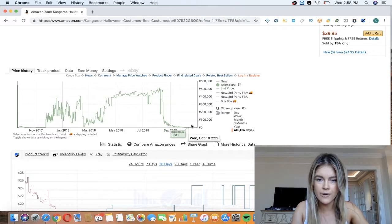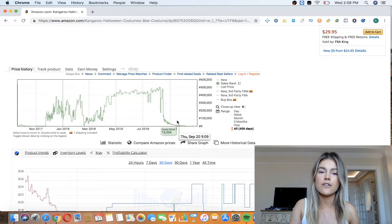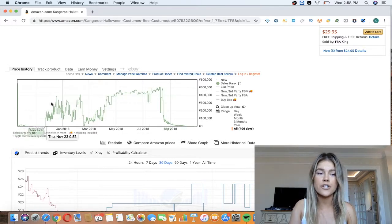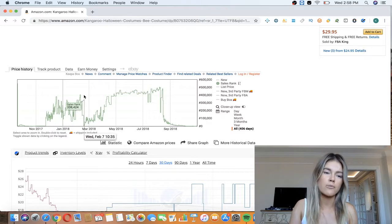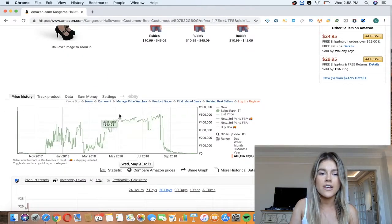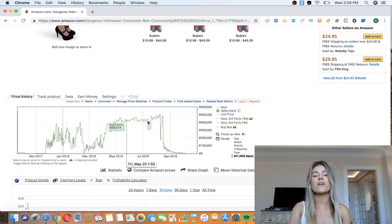It's actually not really going up. So for some reason, this one is still doing well in the months of November and December, as seen by the data of last year. And then you can see that they went up here because all the holidays are over. It's like January, February. No one's really dressing up as a bumblebee in those times. And then, especially around this time, like in June, summertime, no one's dressing up as a bumblebee. So they're not really selling that well.